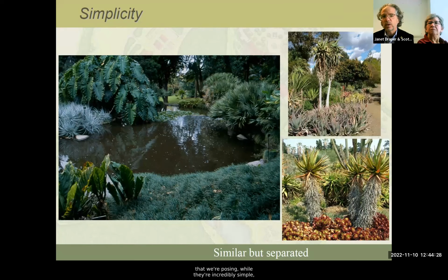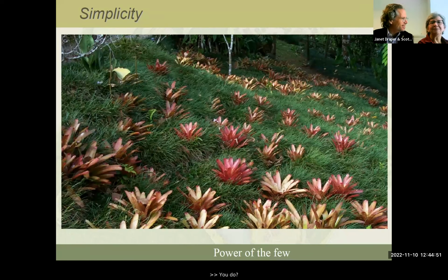Some of these concepts that we're proposing, while they're incredibly simple, they're incredibly complex. And what separates the good designers from the bad designers is restraint and learning how to use that restraint in the right place. It makes a big difference. I actually have to agree with Scott on that. Restraint is hard. It is very hard, particularly if you're a plant geek, and I'm a plant geek too, but you have to know when to be restrained. And so, another one of my favorite slides.